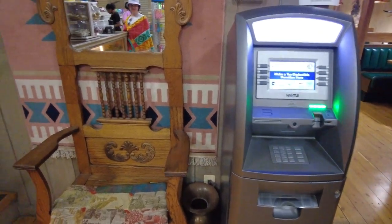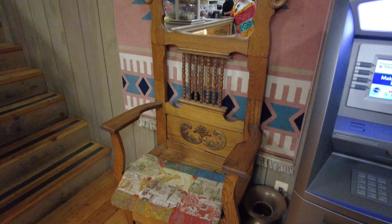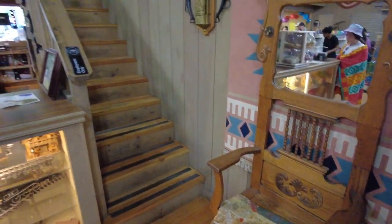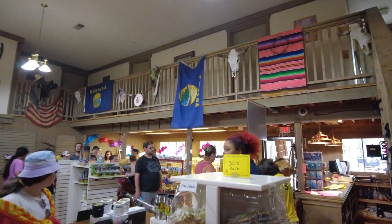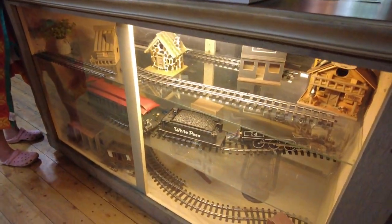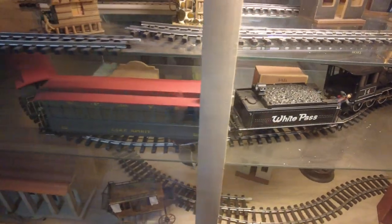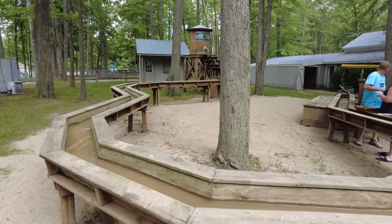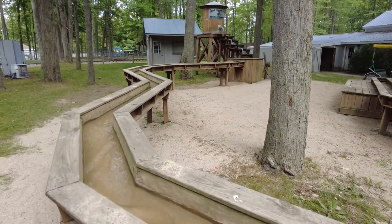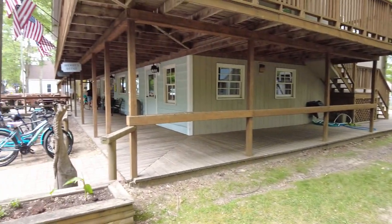And there's plenty of cool photo opportunities like this unique looking chair right here. Very coolly decorated building. There's even some trains down here. Guys, if you do decide to come over and do some mining, this is where it's at. It's right outside the building here.